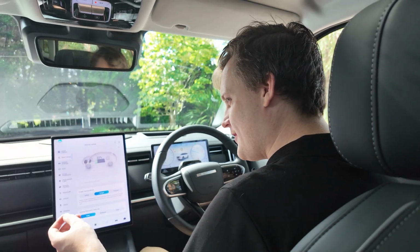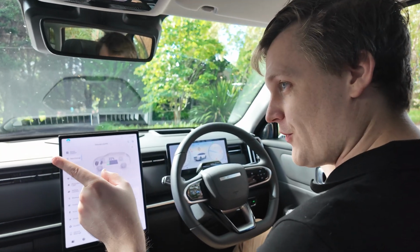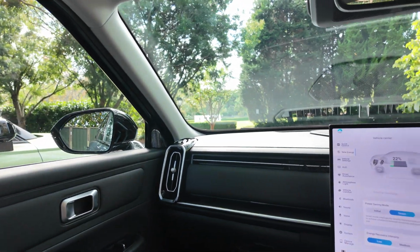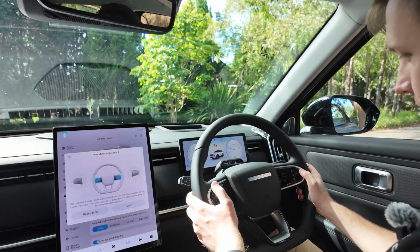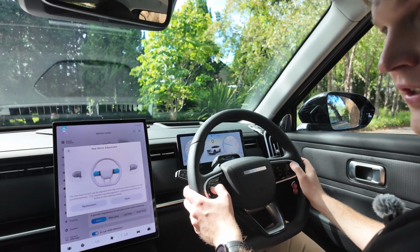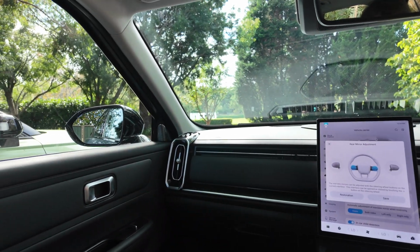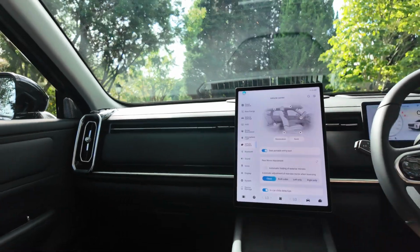Now, speaking of music, there's Sony sound systems which provide an excellent quality of sound. Another unique design and feature to this car is the way you adjust your side mirrors. Usually you have a button along here on the door to change it, but actually you just press this button on the steering wheel and then you use your little arrows on each side to change it to suit you. Look at that. Pretty cool.